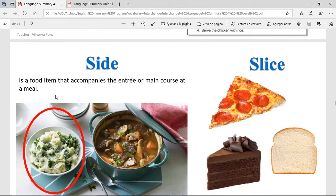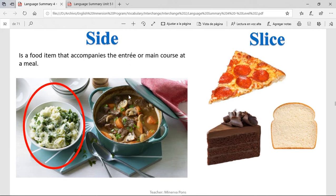Side is a food item that accompanies the entree or main course at a meal. It's basically that the main course is this stew, and on your side you have a potato mash, for example.